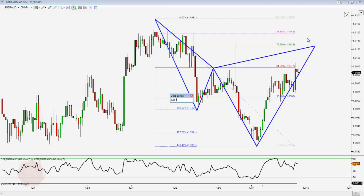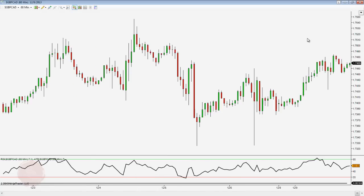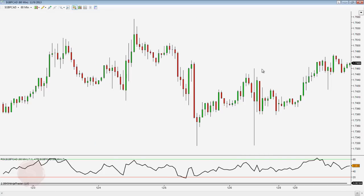We have something similar on Pound CAD. This one's going to be a little bit sloppier, but I want to show you two potential patterns here as well. If we look at this big impulsive leg and go to my data, you can see once again, Friday, 9 o'clock, this was the non-farm payroll candle as well. So just like in the previous example, I'm going to ignore this candle.